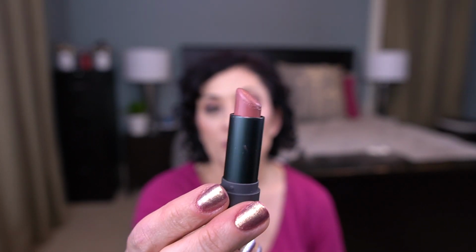And then the last item that I have in this project is the Bite Beauty Amuse Bouche lipstick in the shade Taurus. And this was a limited edition lipstick from their Zodiac collection. And I have several of these. I love this color. It's actually kind of like the base lipstick that I wore today, but I've kind of morphed this lipstick color because I threw on the Kat Von D shade in Mother.